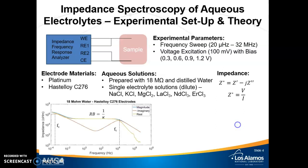The real component tells us about the solution's conductivity, as we can see here in this graph, whereas the imaginary component tells us about the dielectric constant of the water, as well as interfacial phenomena using these critical frequencies seen on the graph. I looked at how applying an electrical bias to the system affected the interfacial critical frequency in order to develop a method for distinguishing aqueous electrolytes.